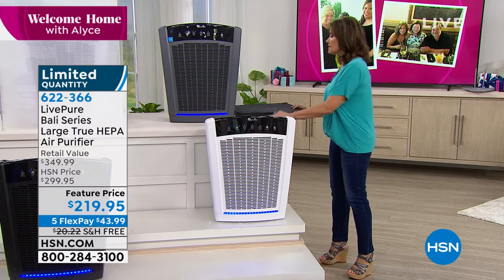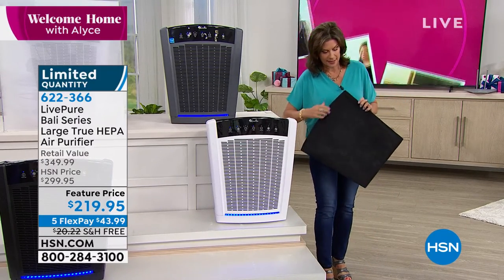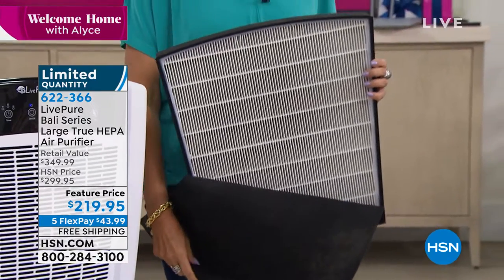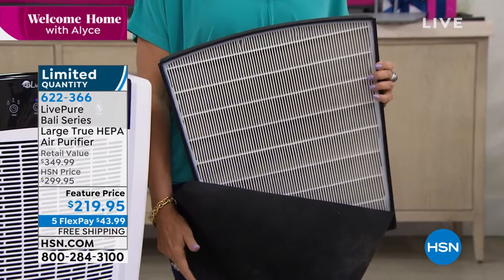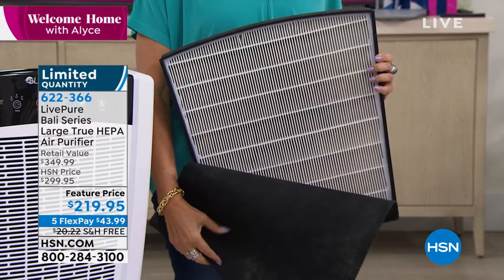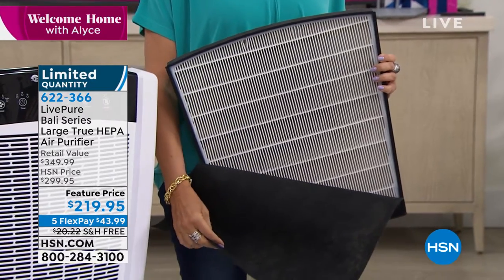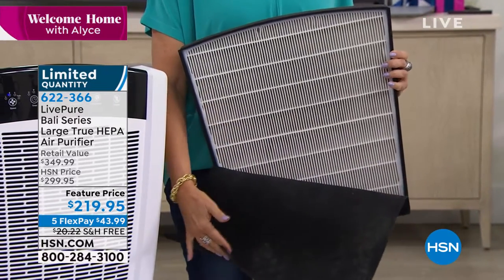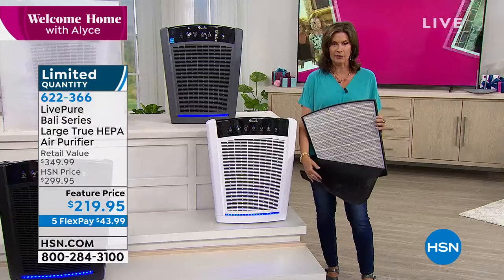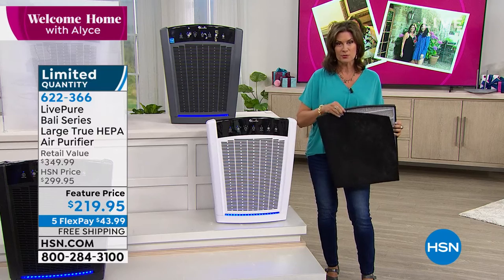Look at the size of the filter. This is our largest capacity that we do. So when you get this home, up to 2,000 square feet. Now, if you don't have 2,000 square feet, it doesn't matter. It just means it'll clean it more often. A lot of us have homes with that open floor plan, so we buy a couple of air purifiers to try and get that air clean. One and done, and permanent filtration with that.